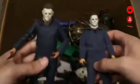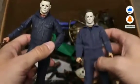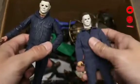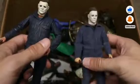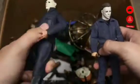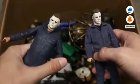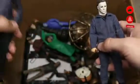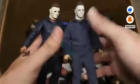That is ridiculous how much bigger the NECA figure is, and that is why I am Team NECA all the way. I mean, this is great, really good details going on, but the articulation on this is a bit stiff at times, and I fear breaking them because of how expensive they are, and this one's just much bigger and larger, and I just like it a lot. And I don't think they've ever made an original Halloween NECA Michael Myers, so hopefully we can get that one day. But here is the Mezco and another 2018 Halloween Michael.